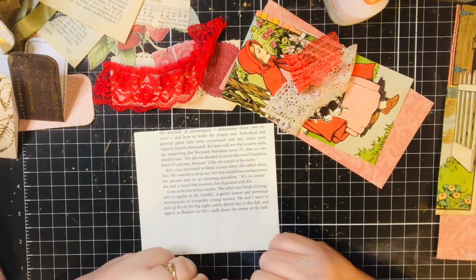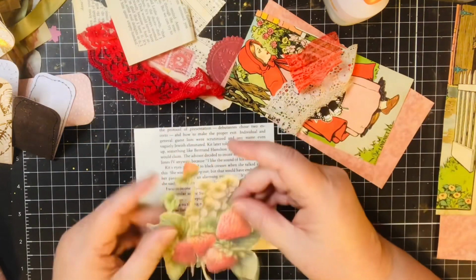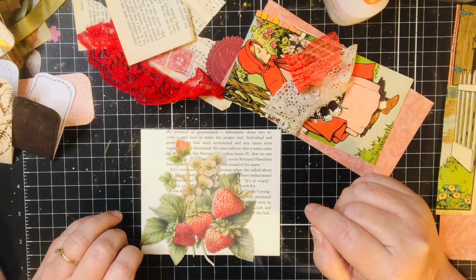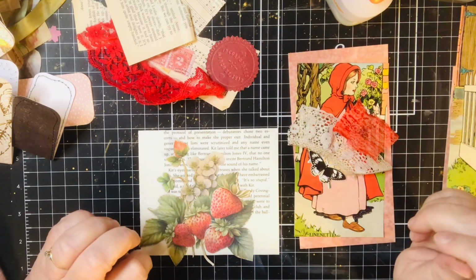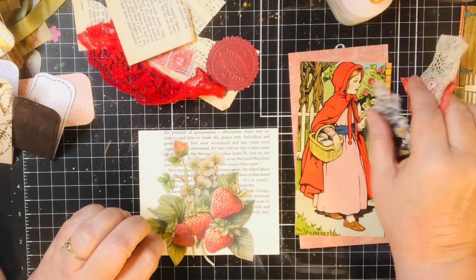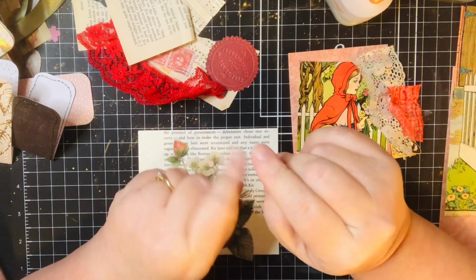And we're on prompts 15 and 16. And 15 is our favorite plant. So I've got lots of favorite plants, but I'm going with a strawberry plant. And our number 16 is our favorite fairy tale. Once again, I've got lots of favorite fairy tales, but I don't have lots of images. So I'm going with Little Red Riding Hood. So I hope everybody's doing great. And without further ado, let's get started.